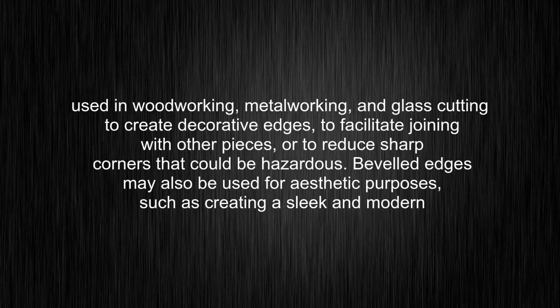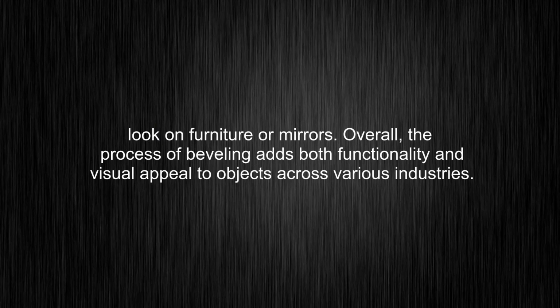Beveled edges may also be used for aesthetic purposes, such as creating a sleek and modern look on furniture or mirrors. Overall, the process of beveling adds both functionality and visual appeal to objects across various industries.